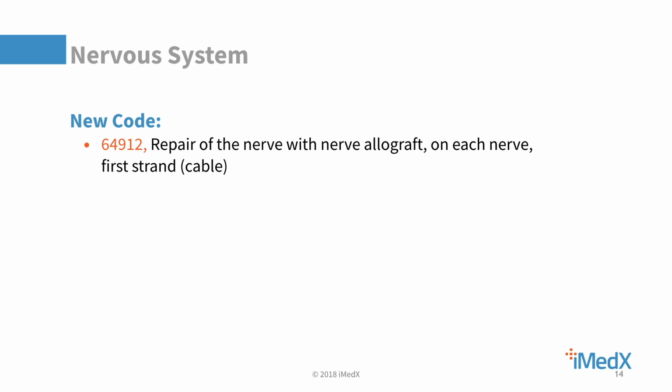The nervous system is the last subsection we will discuss in the surgery section before moving to radiology. There are numerous new guidelines as well as parenthetical notes. An example of one new CPT code is 64912, which describes a repair of the nerve with nerve allograft on each nerve first strand. Nerve repairs are performed by suturing the ends of the severed nerves to strands of the allograft using a microscope for vision. Do not code the microscopic procedure separately.